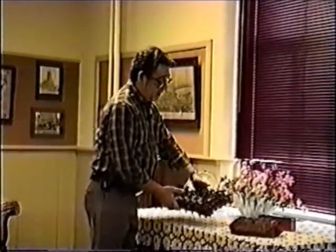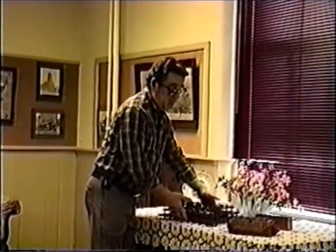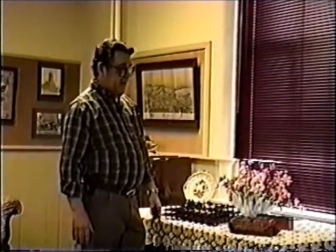These are just a few of the things we have here at the Sellersville Museum. We've been gathering things not only from Sellersville itself, but from the surrounding area and other things that would pertain to the period of time from the late 1800s through the early part of the 1900s.